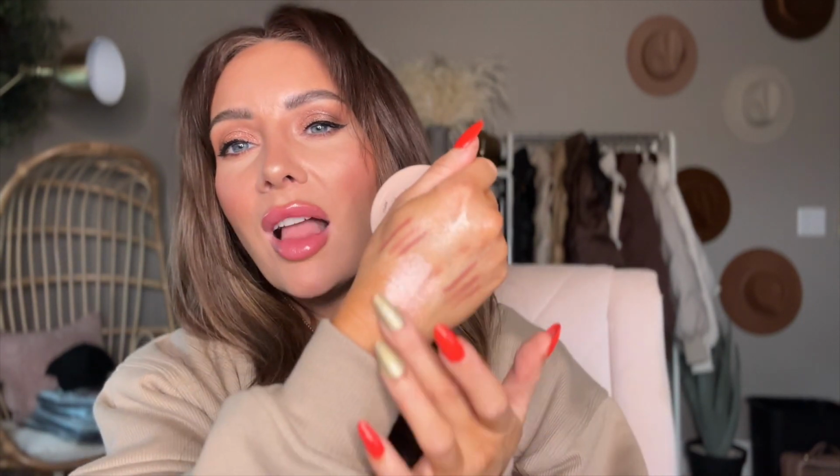Next is the Rare Beauty Mesmerize Highlighter. There's quite a few shades. I think this is the second lightest shade. It's an interesting formula because it looks kind of like a cream, but it's a powder, but it applies so thin. It's such a thin powder, but it's so pretty. Look how reflective that is. Very pretty.